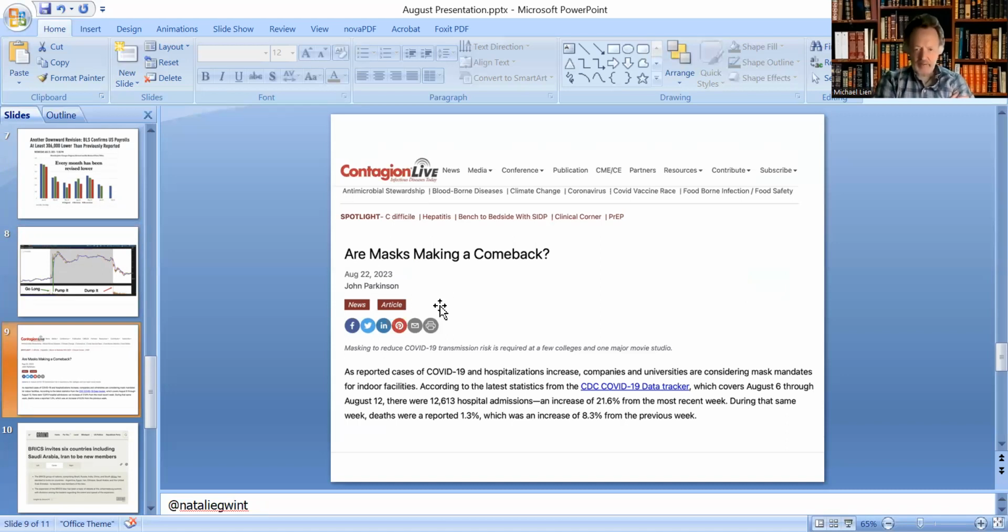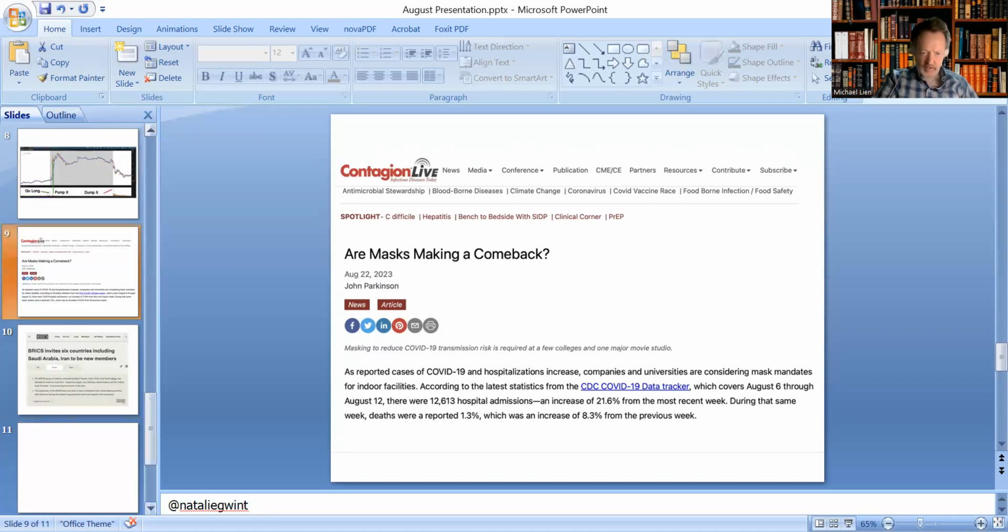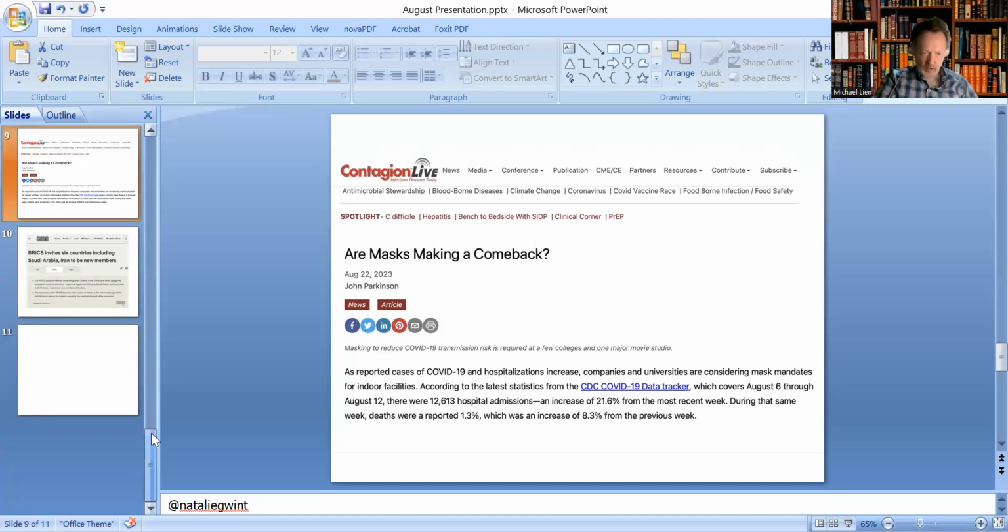Are masks making a comeback? Now, in areas that were pro shutdown, this woman on Twitter, you can find her at Natalie G WINT, is tracking receipts from the pro shutdown people who are buying huge amounts of masks. There's worries about hospital admissions and COVID as the flu season comes up. So this is a risk for our market as well. Will they try to shut down their businesses again? We hope it's not as bad as it was in the past, but there we go.